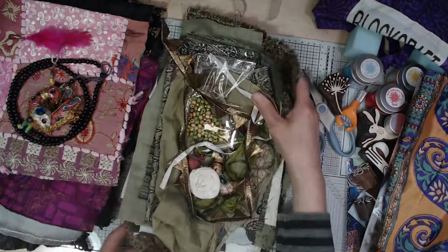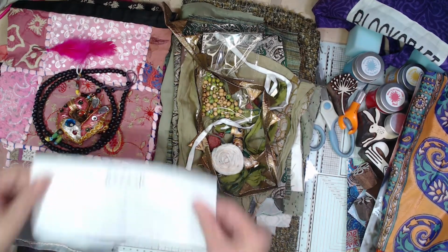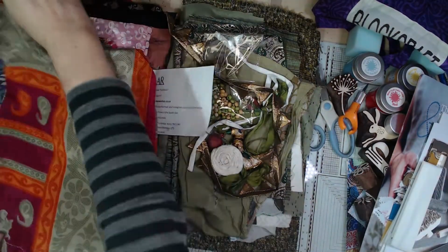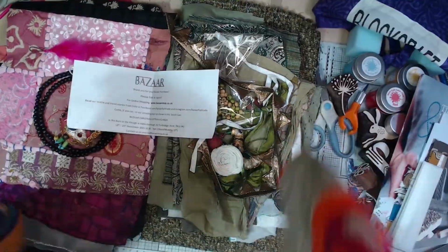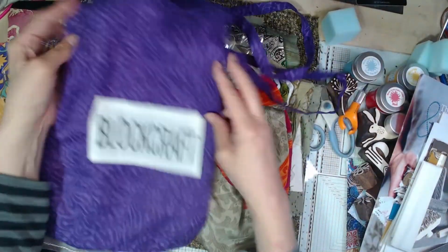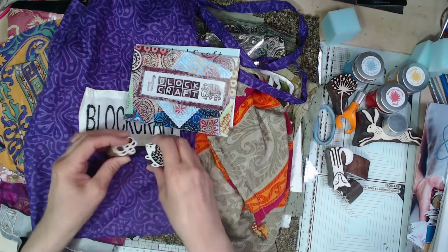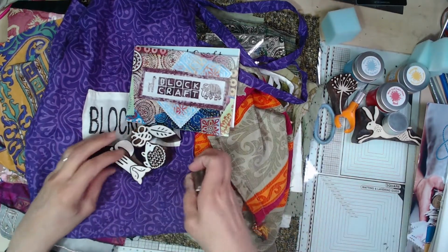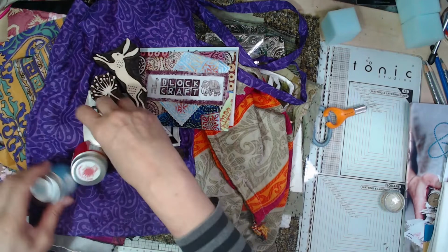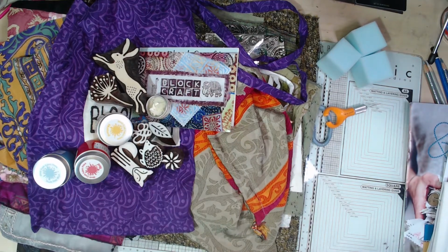So there's my packs, my two £12.50 packs from Bazaar, which came with the free sari bags as well. So I mean, that's a real bonus to me. Then there's my Blockcraft bag with this lovely set of stamps, and the two individual ones that I bought as well, and the fabric paints. Sponges came with two. Oh, that's my little fishes from Bazaar.